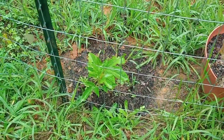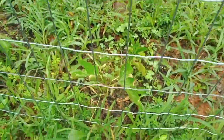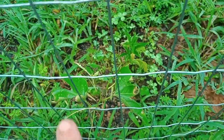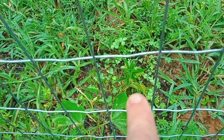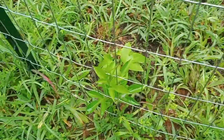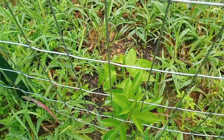And all three of the other passion fruit vines are doing okay. Remember this one? All of these leaves were completely wilted and I was gonna cut them off, but I didn't. And so we've got a new shoot coming up here and they are going to be growing just fine. And this one is doing really well too. So I'm happy about that.